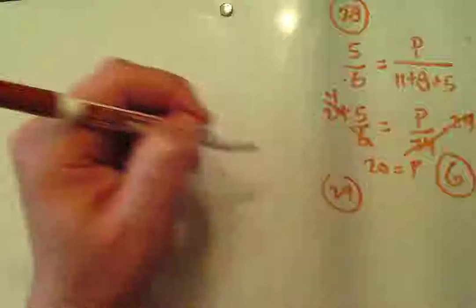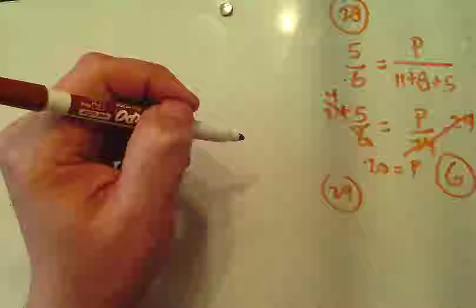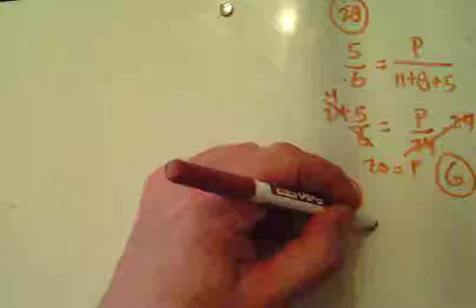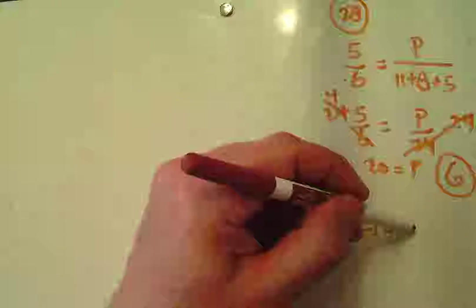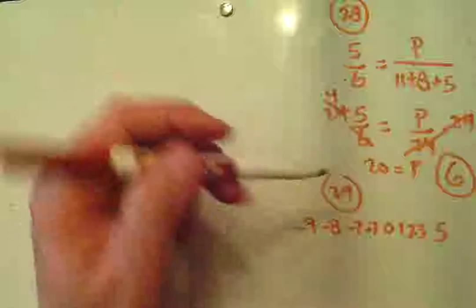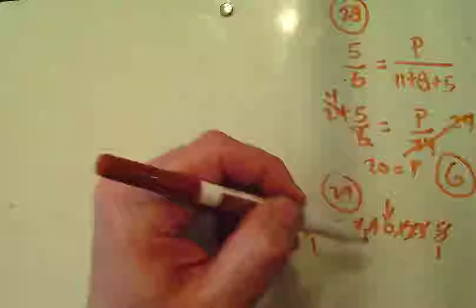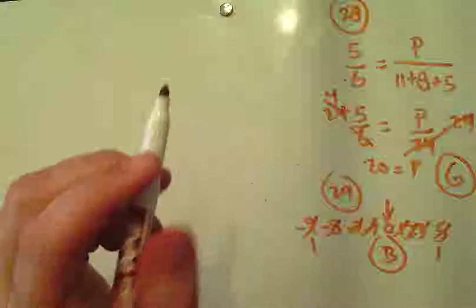29. It asks me what the median of the temperatures is, which means I need to put them in order from smallest to largest. I've got a -9, a -8, a -7, another -7. Then I have a 0, a 1, a 2, a 3, and a 5. So what's the number in the middle? Well, I count off 1 on each end. And it looks like 0 is the one in the middle. And that's choice B for number 29.